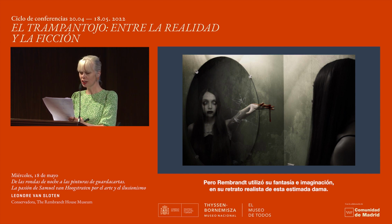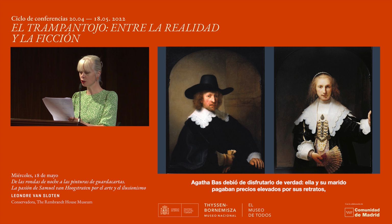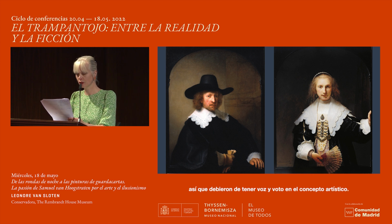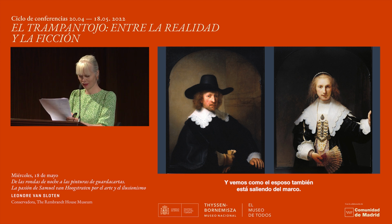But Rembrandt used his fantasy and imagination in his lifelike portrait of this esteemed lady, and Agatha Bas must have truly enjoyed it. She and her husband were paying high prices for their portraits, so they must have had a say in the artistic concept. And he is also leaning over his painted frame.